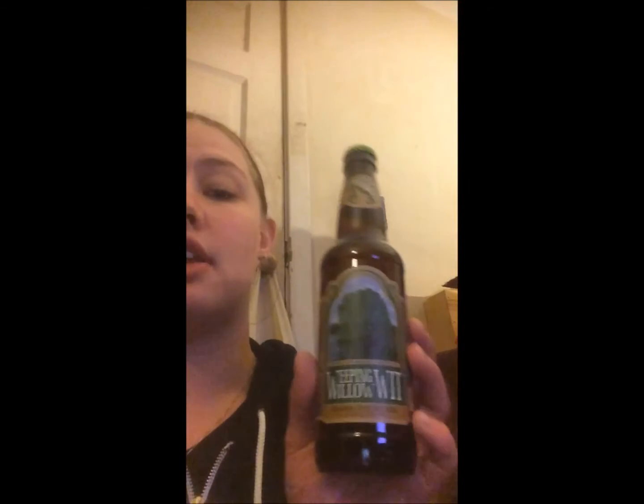Rich amber lager quickly became our most popular brew. Ruby has a deep color and nutty flavor imparted by toasted malts atop a bed of choice 2-row barley. German hops give this beer a mild but spicy bitterness. Ruby Lager is a go-to beer with mellow body and lots of flavor. And finally, a beer I've had before. This is Weeping Willow Wit. It comes to us from Mother Earth Brewing Company, and that is from Kinston, North Carolina.